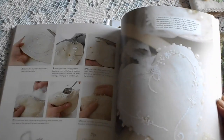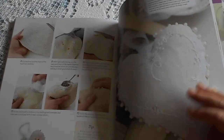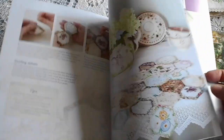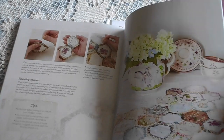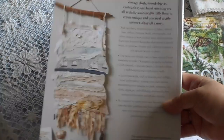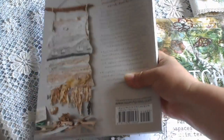and gorgeous heart. Can you see that heart there? Not so sure. And the beautiful tablecloth that Susanna Vintage is working on with her little hexagons. And there is the lovely wall hanging. I'm hoping you can actually see that better. Yeah. And in this one, there was a couple of things that I mentioned, I thought would be interesting to you folk. I can find them again.